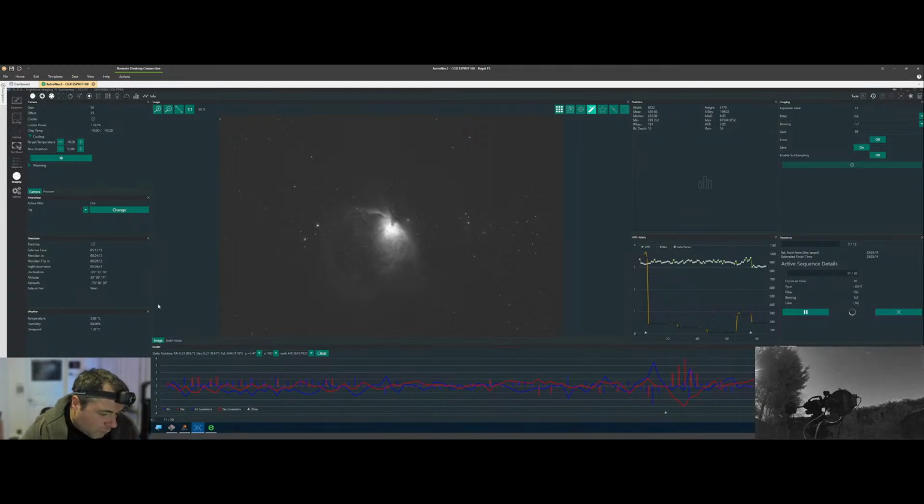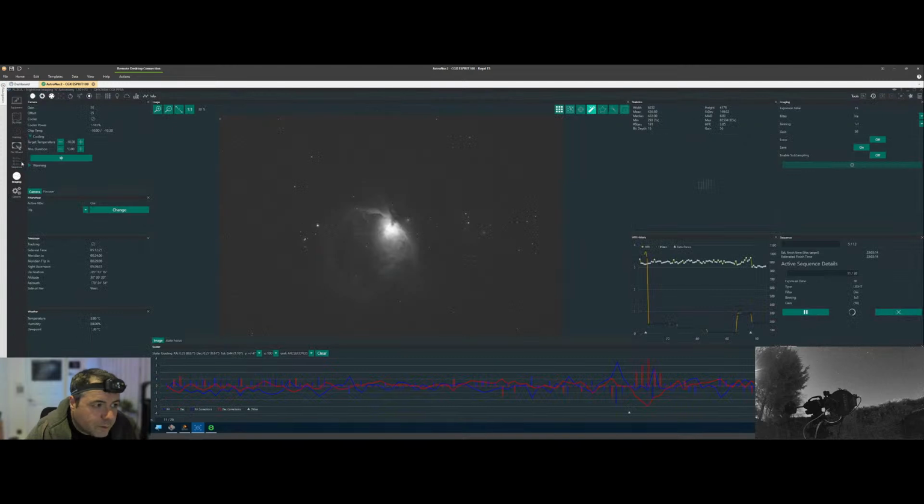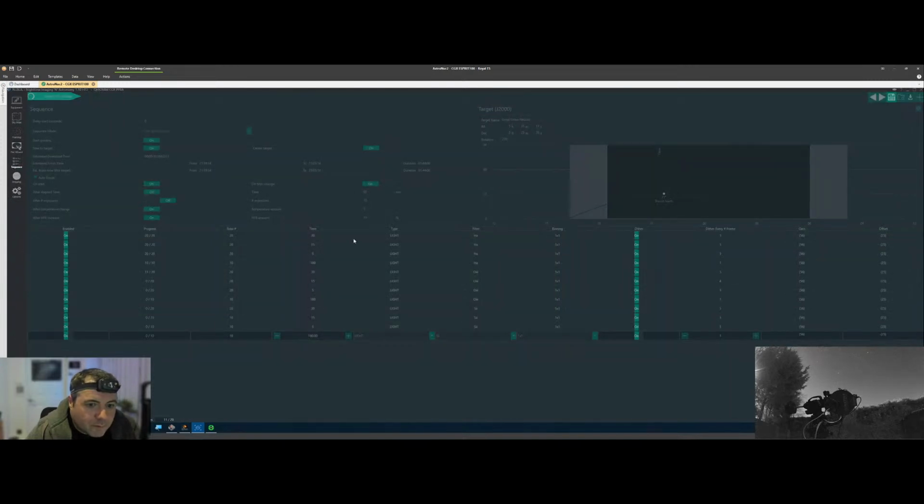You have your autofocus set to come in with an 8% increase in HFR. I think I've got mine a little bit more aggressive. So on this run, I have it set to... Oh, in fact, I've got it slightly less aggressive. I've got mine set to 10% HFR change and 5 degrees in temperature, every 60 minutes, and on filter change.